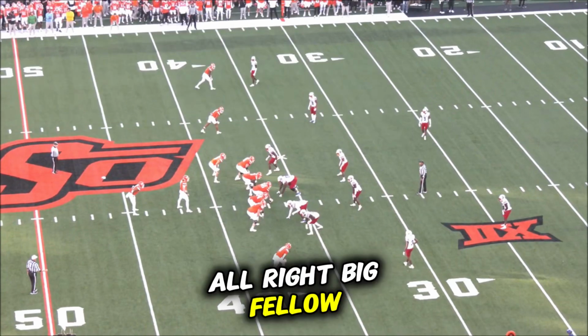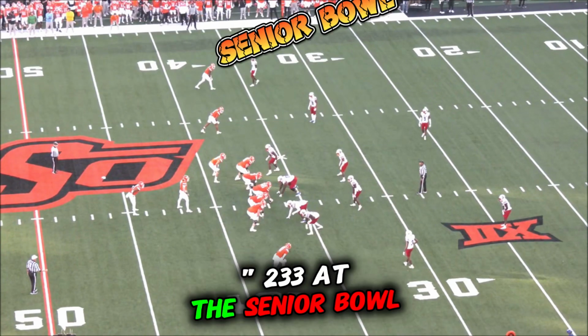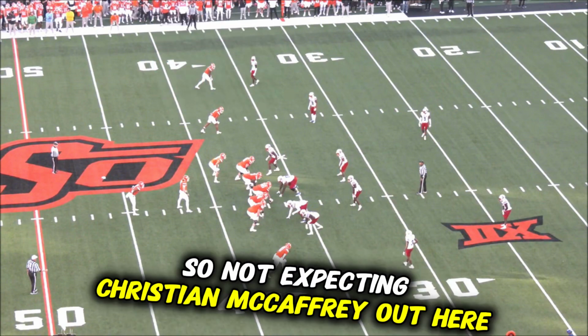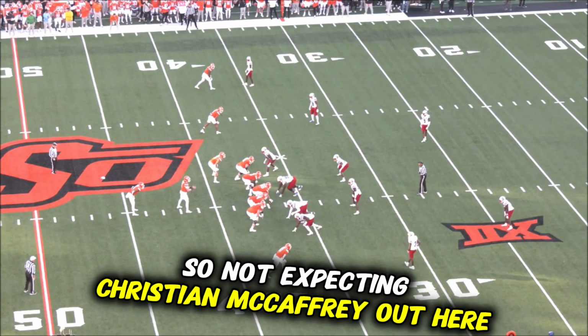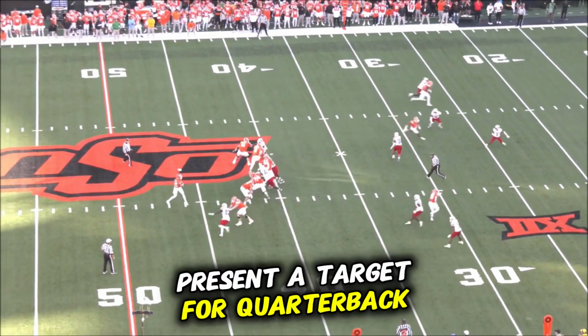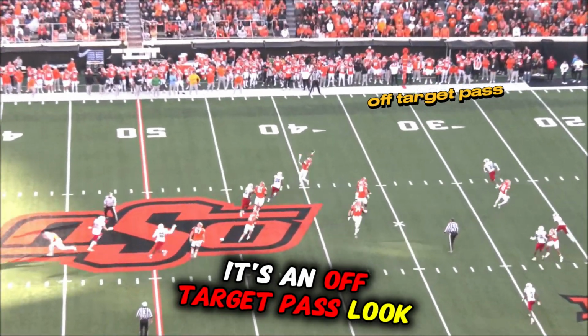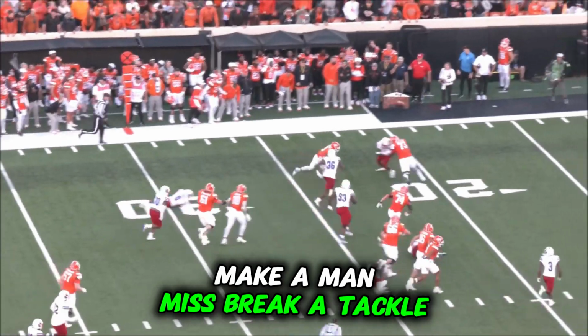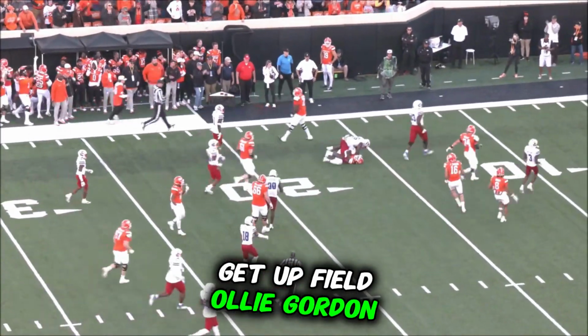All right, big fella measured in at 6'1", 233 at the Senior Bowl. He slimmed down a little bit to try and run faster at the Combine, so not expecting Christian McCaffrey out here. But what we see on the screen pass, he's going to try and slip through the offensive line, present a target for the quarterback. It's an off-target pass. Look at the full extension. Make a man miss. Break a tackle. Get upfield. Ollie Gordon. That's what we want to see.